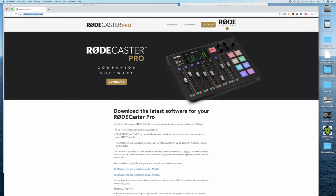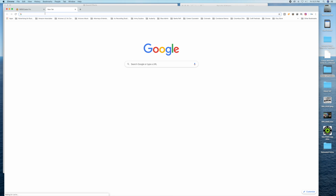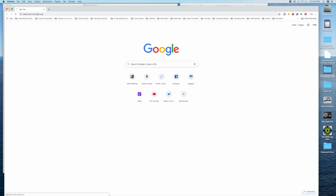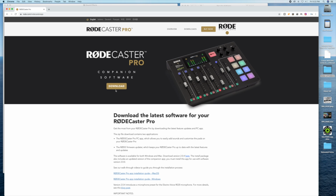Okay, and to get your firmware update, you're going to go to rode.com/Rodecaster app, and you'll download the app. It says right there in gold and white letters, download. Just click on that and make sure your Rodecaster Pro is attached to your computer via USB cable. Otherwise, you won't be able to upgrade your firmware. So you have to have the Rodecaster Pro attached.